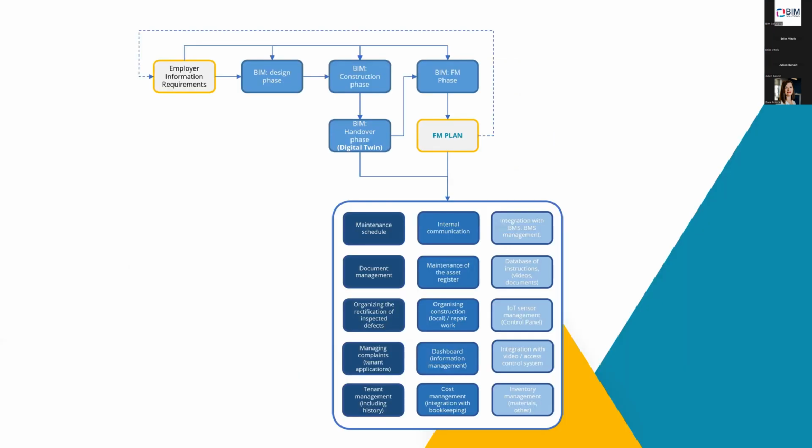And if we're thinking about the process itself, how does it line up? We can see that this is a typical procedure, which ends up in this maintenance phase, in which we have multiple different processes, and it makes sense to make them more efficient.